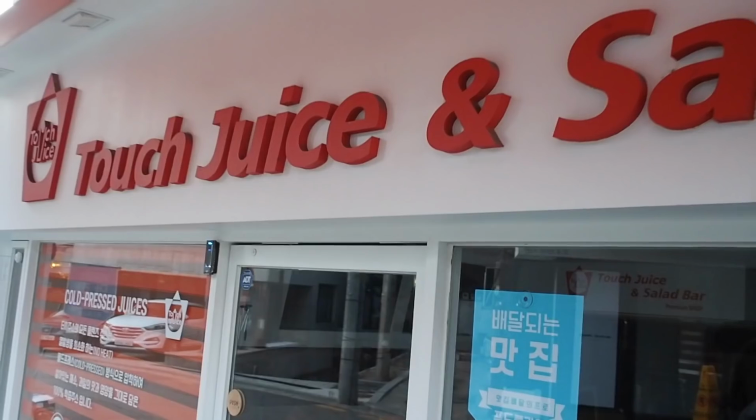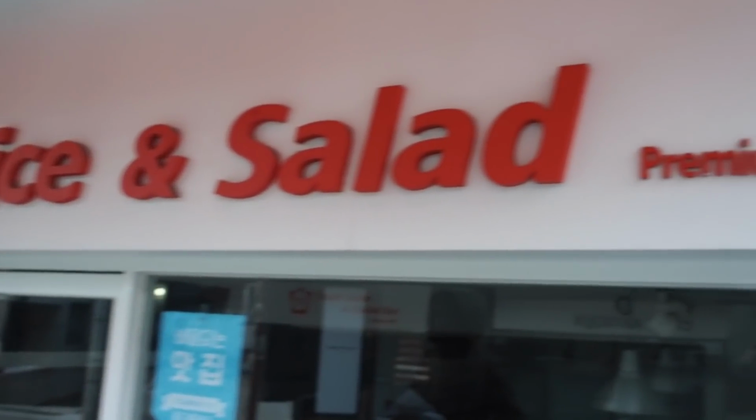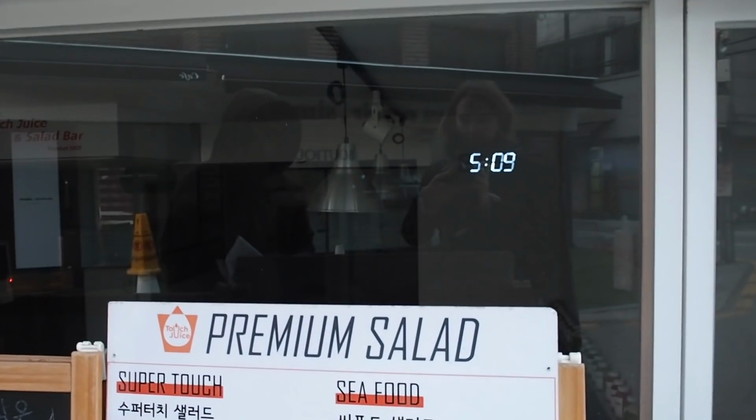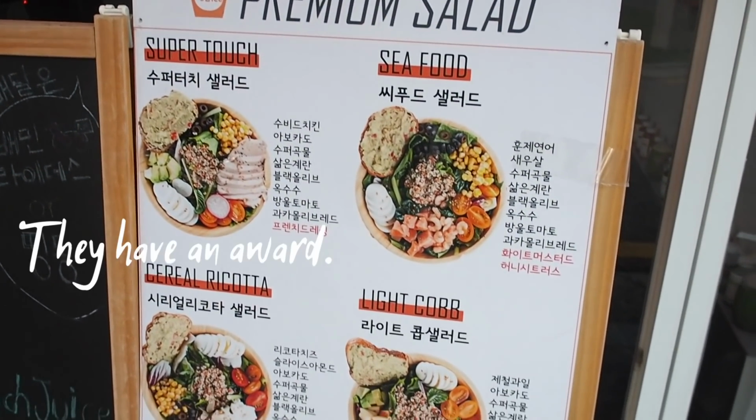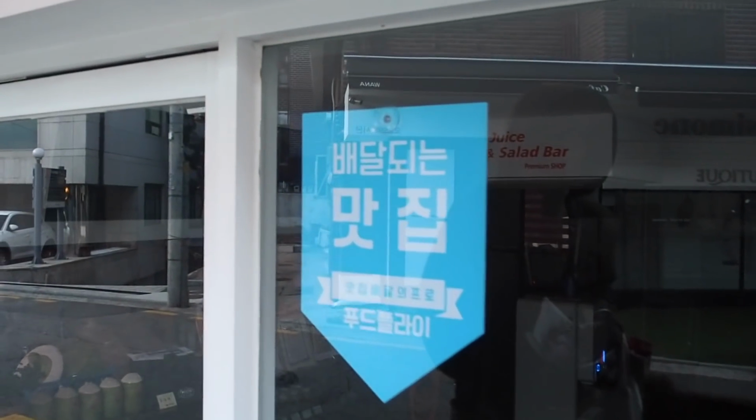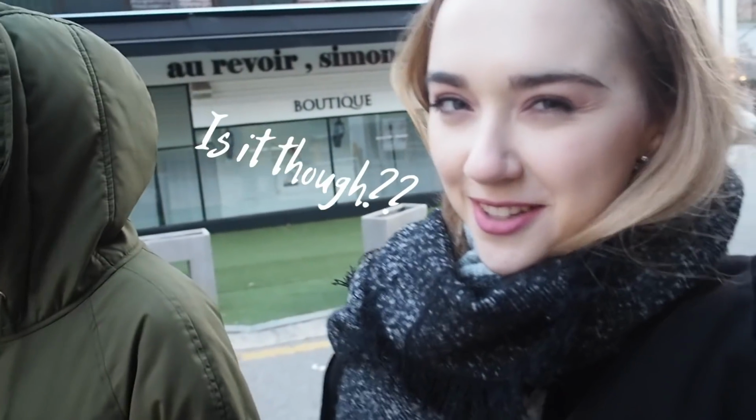It's alright. Special mention to Touch Juice and Salad, the premium shop we just stumbled across. It looks alright though. Interesting. Looks like a salad bowl. Is it a real one or just, you know, like in Australia? Doesn't look certified. In Australia, they'll be like, best meat pie shop ever. And I'm like, every small country town says best meat pie shop. Yeah. Is it though?